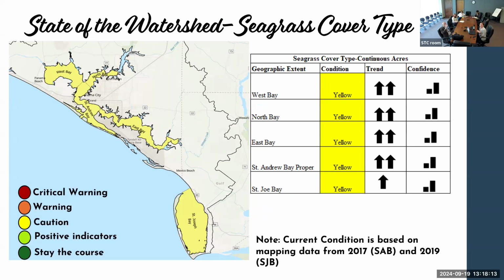So then the other related seagrass metric that we have is seagrass cover type, a lot of times referred to as texture, cover, or patchy versus continuous. This is just showing you continuous. We use continuous only because continuous and patchy are correlated. This shows that for all of the bay segments, we're at a caution, but seeing an increasing trend in continuous acreage, based on the data that we have. And the double arrows mean it's a steep trend, significantly, yep. Okay.